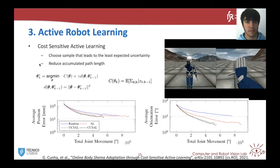So that's not explicit in the cost, but it is. I didn't put the formulas here, but you can put it in the cost. There is some weighting term. You can see it on arXiv. We have submitted to Humanoids, but you can see this on arXiv. Yeah, I will have a look.